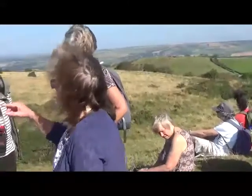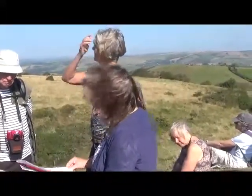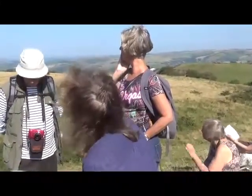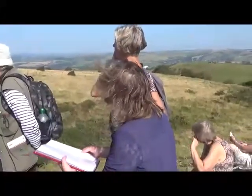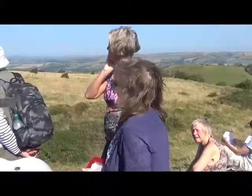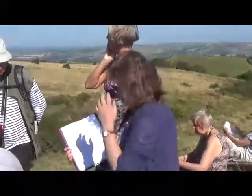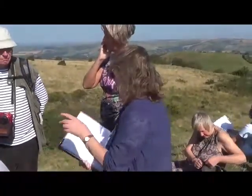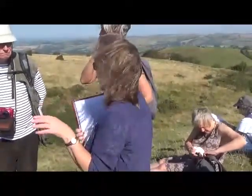There are various mounds that were probably lookout points, and the hill over there is known as the Knoll, and that probably was a burial as well, although we're not entirely sure. But it has been suggested by numerous historians, including Rodney Legg, that this settlement later evolved, as we know it today, into the village of Abbotsbury.